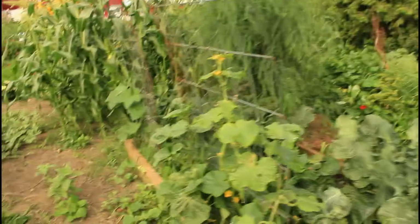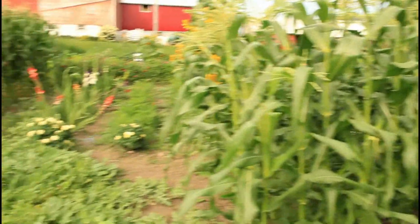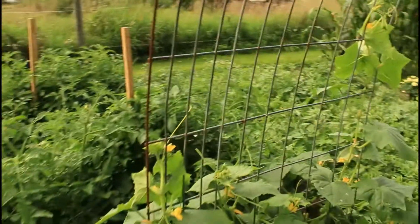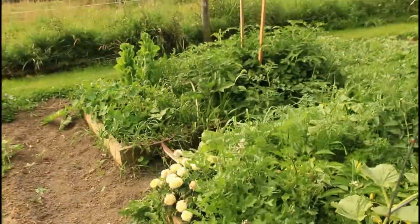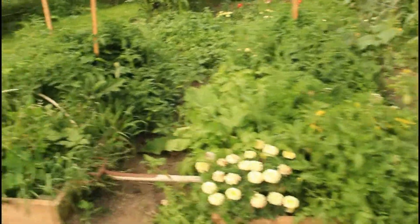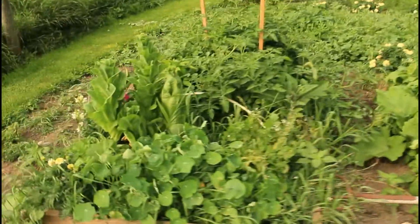My mother-in-law grows lots too. And I'll get a nice little amount from this patch. So that is it. Everything's doing well. Can't complain too bad, other than the weeds are pretty bad this year. I normally have my garden a little bit tidier, but what do you do when it rains almost every single day and it's humid? The plants are loving it, so that makes me happy.